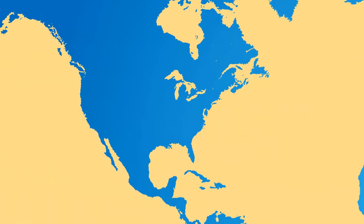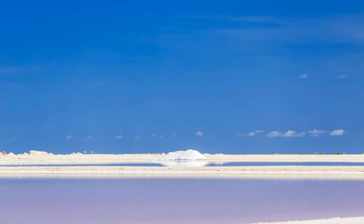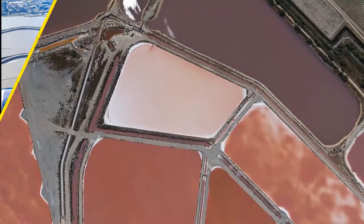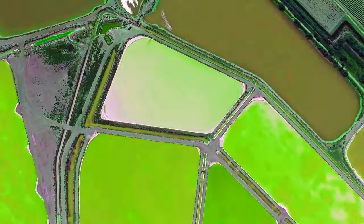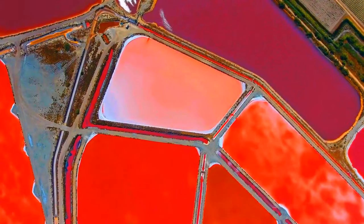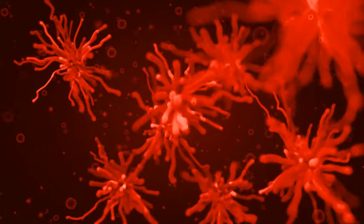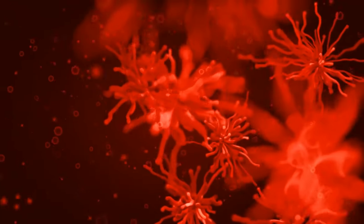But the Cargill salt ponds in the San Francisco Bay Area look even crazier because of vibrant colors. The shades vary. It can be deep blue, grass green, orange, crimson, vermilion, and even magenta. The color difference is all about the different levels of salinity and tiny microorganisms living in those ponds.